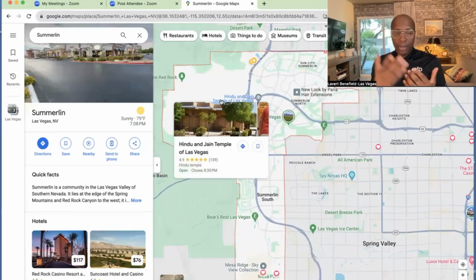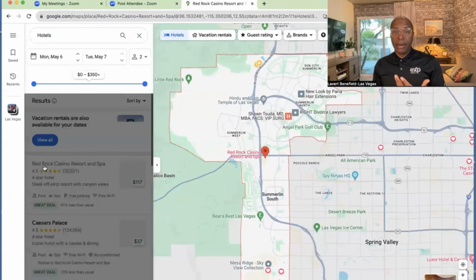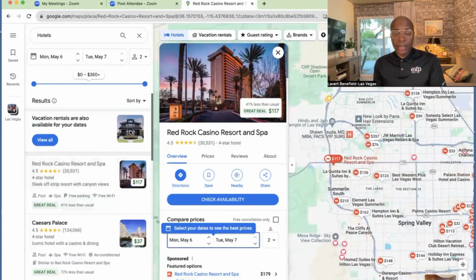You have, like we just saw, the recreation, the sports. You have another area that's called the downtown Summerlin area. You have Red Rock Casino, which is one of our casinos that I talked about earlier. It is a casino in regards to everything you can do there. You can spend a day at Red Rock. You can do your dining there. You can do your shopping there. You can do your entertainment there. You have so many beautiful restaurants. You have so many beautiful movie theaters. All those different things are right there at Red Rock Casino.